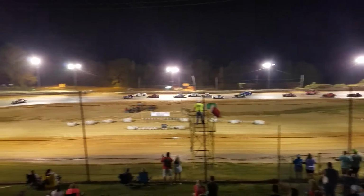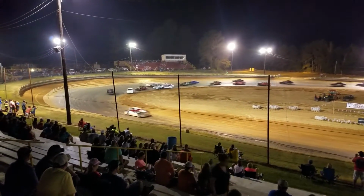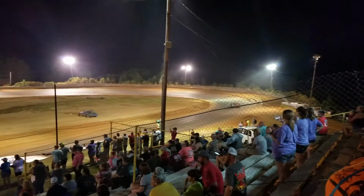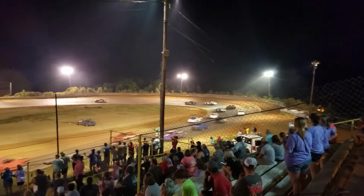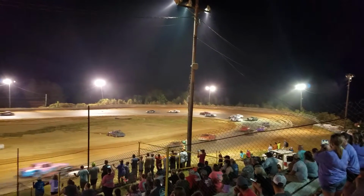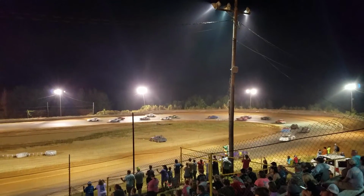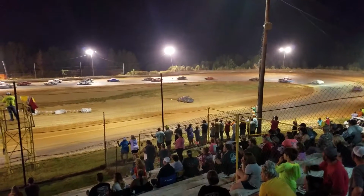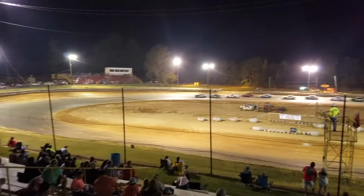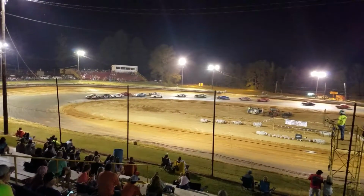Action in the field. Austin is going to be out. Somebody hit the cone in turn two. The cone is in turn two. Caution is going to come out here for debris. All right, here we go. Single file restart here. Lots of cars in this one, and here we go.